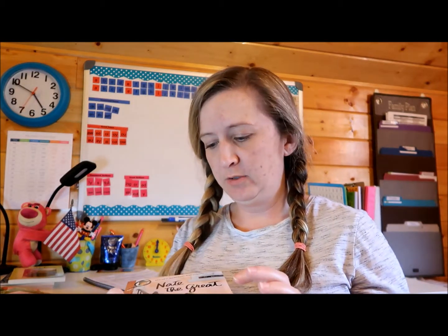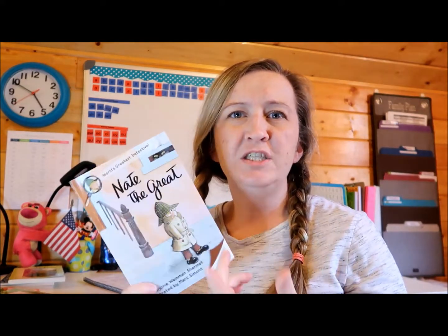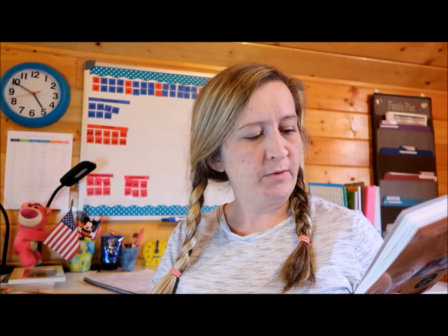She read, this was her chapter book, Nate the Great. I think this is the very first one. She liked it all right. It wasn't her favorite.